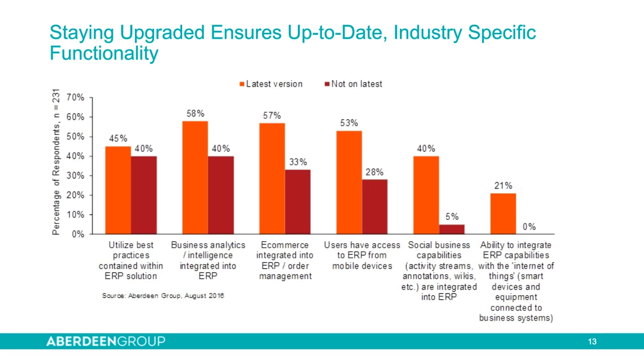Then we also have the ability to integrate ERP capabilities with the Internet of Things. You're going to hear about this more and more in the coming months, and ERP vendors are really committing to it. You see that 21% of those on the latest version have this capability, compared to 0% of those that are not on the latest version. What that means is connecting your business systems with the devices used to run your business and making sense of the data contained within those systems, which is going to allow you to make decisions you've never been able to make in the past. Things like changing process flows related to production, shutting down production when certain conditions are met, and ramping up production when certain conditions are met as well. This is a capability that's going to really automate your business and make you more effective in the coming years.